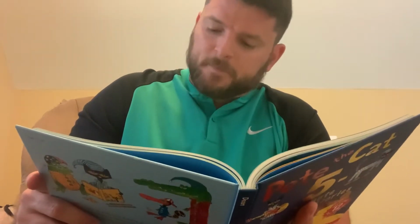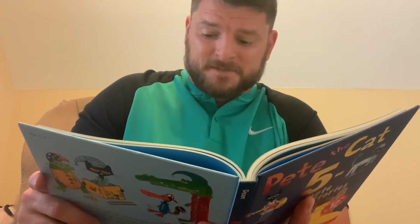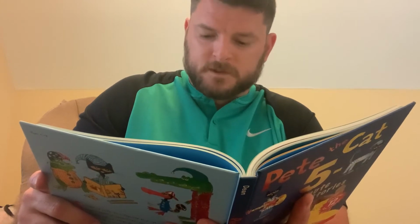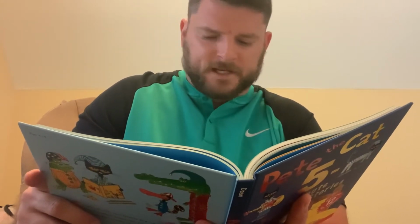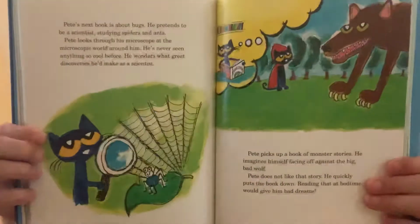Then Pete picks up a book of monster stories. He imagines himself facing off against a big, bad wolf. Pete does not like that story and he quickly puts it down. Reading that at bedtime would probably give him bad dreams.